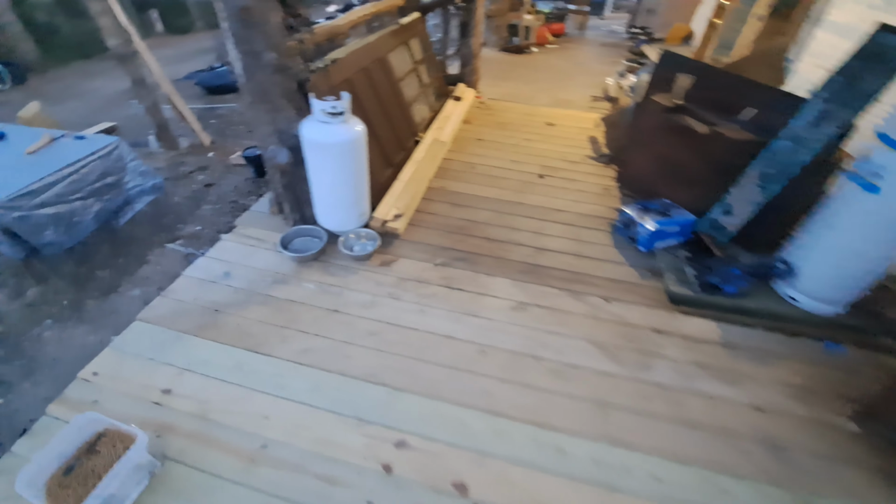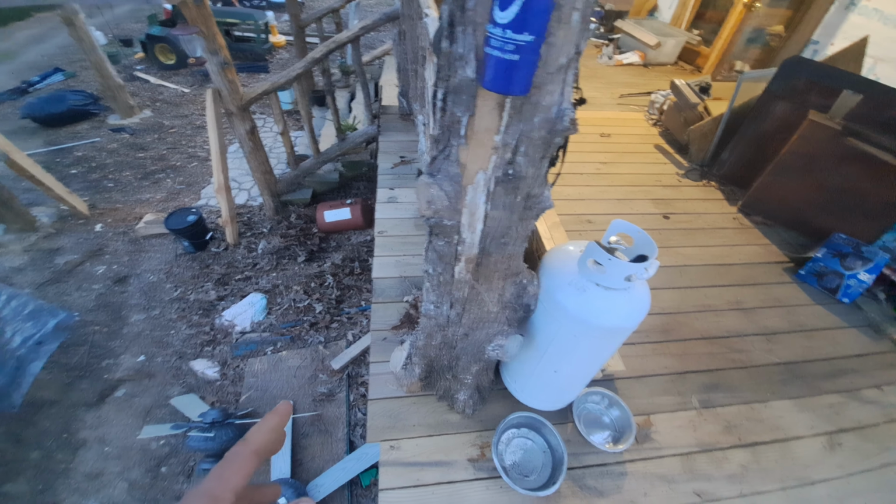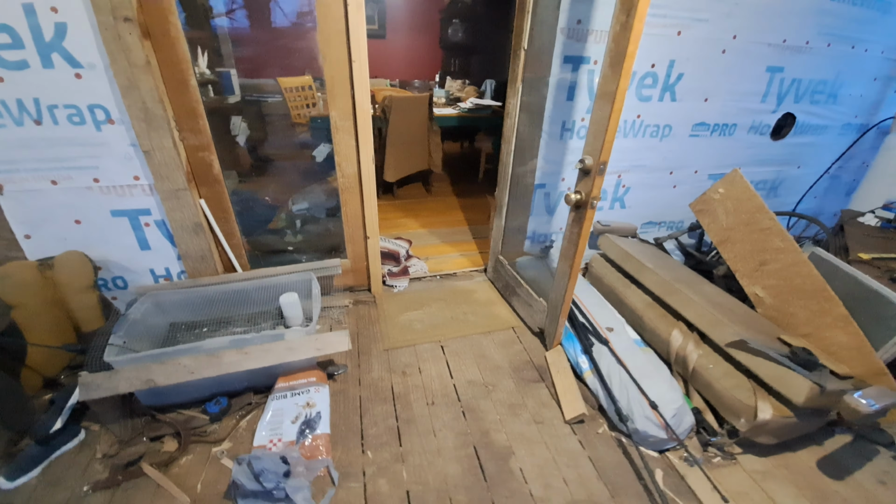Up until now, I don't know if you can tell, we went out 12 feet here. Yeah, 12 feet. And then we went in substantially to 10 foot. Thought it was an 8-foot porch, but no. It's a 10-foot porch right here where the steps come up, going to the French doors.